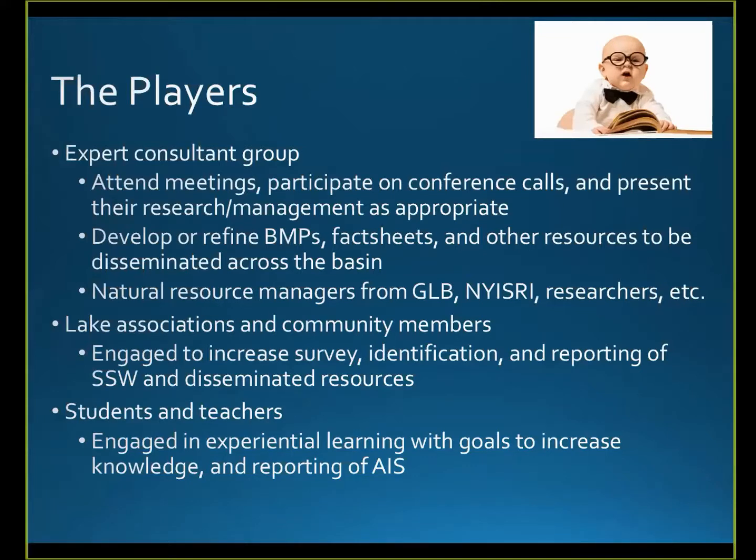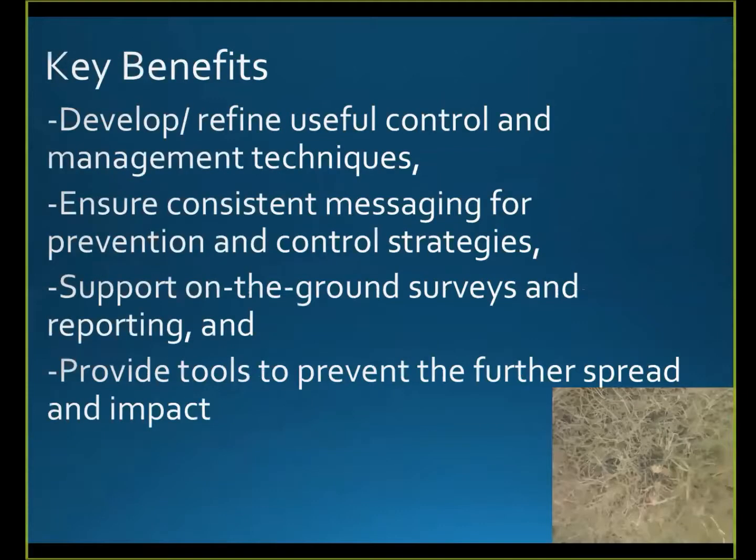We also want to engage students and teachers with the spread prevention method, high-risk AIS, why it's important to prevent the spread and impact of invasive species. So all of these are going to be our stakeholders in this project. And what are our outcomes? You see in the bottom right, that's a picture at the Keuka outlet. It's an underwater picture. It's just pillowing in that location.